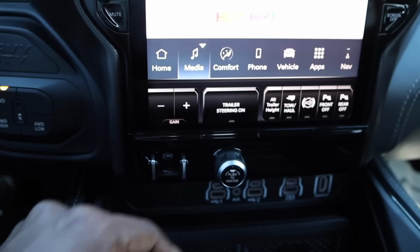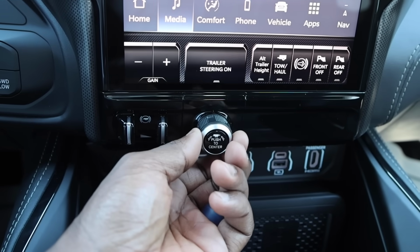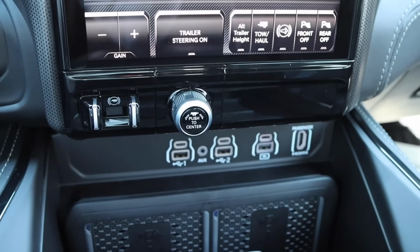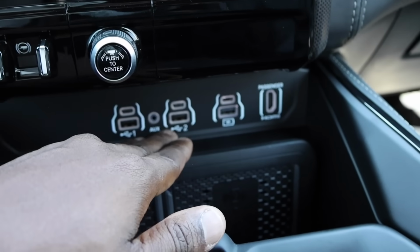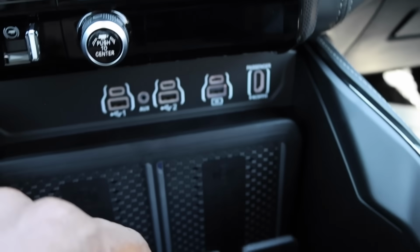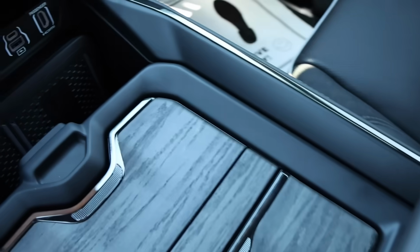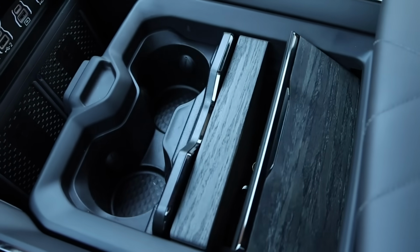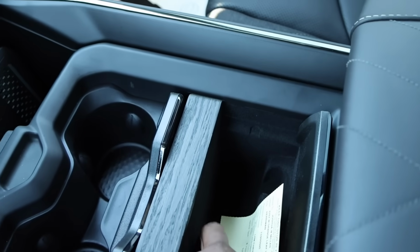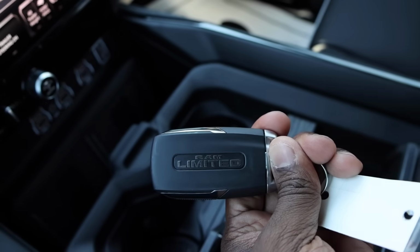So just below the screen, you guys see they do integrate on the screen your gain, trailer brake, and then this is for your trailer. If you're backing up a trailer, it's like a backup assistance. You have 6 USBs and an HDMI, dual chargers, 115-volt power plug down there. They do add covers for Limited and Longhorn trim levels. You guys see the key. They also give you a nice specialty key for these trim levels too.